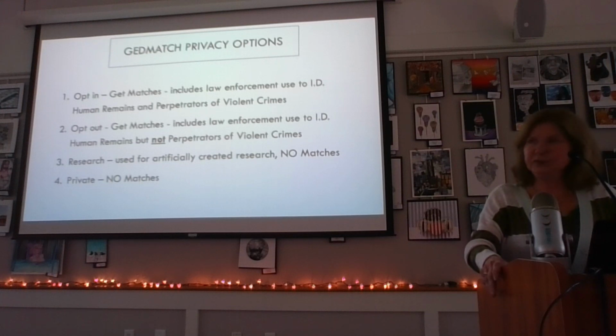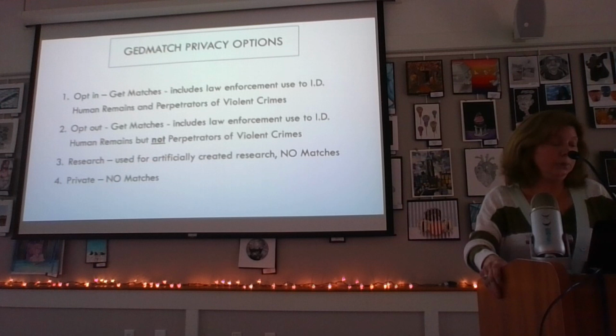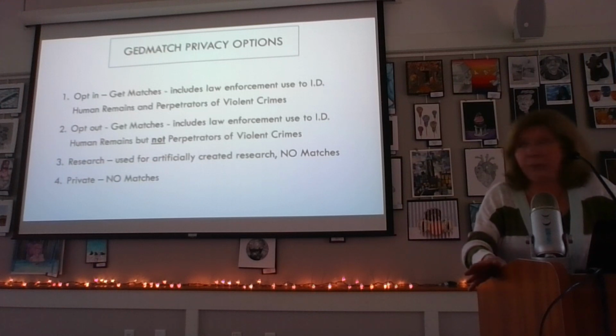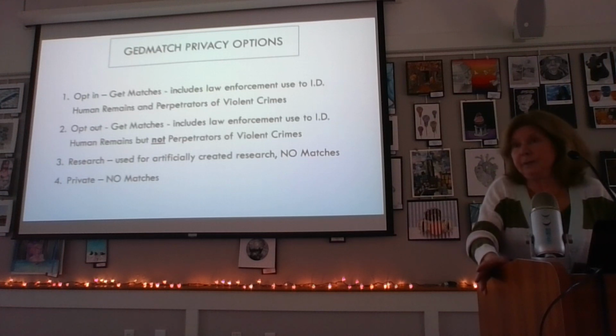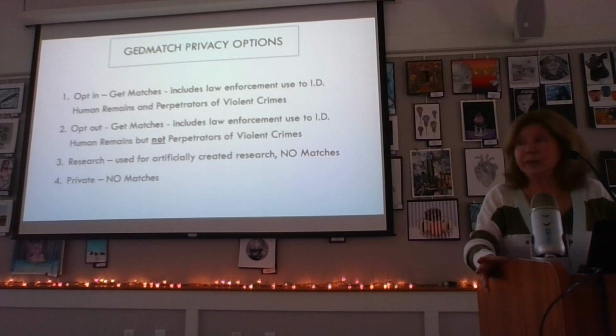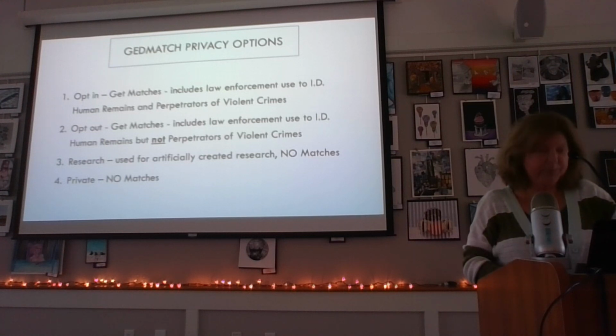That kind of person usually doesn't get their own matches. You have to go run the tools yourself. And then you can also input your DNA and just keep it private, so you get absolutely no matches at all. So I'm not sure why you would want to upload it if you don't want matches, but that's up to you.